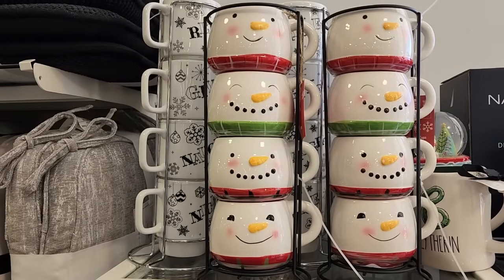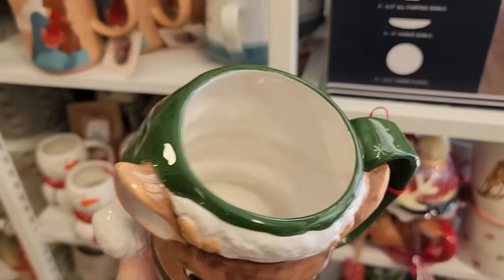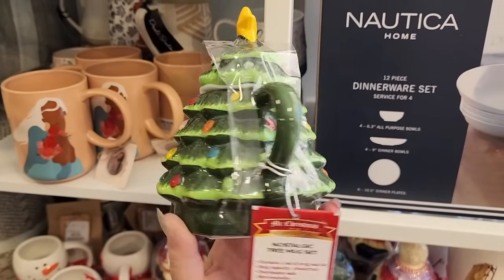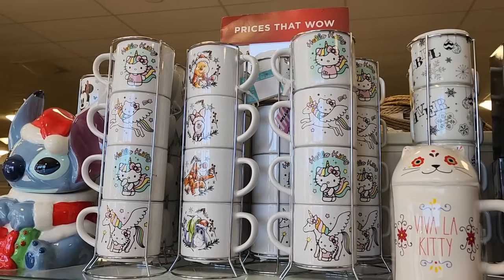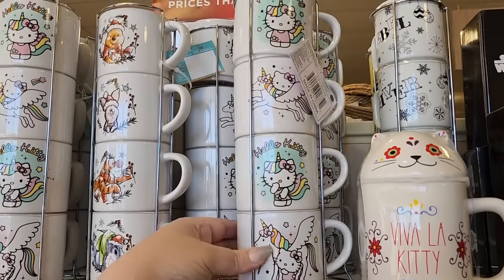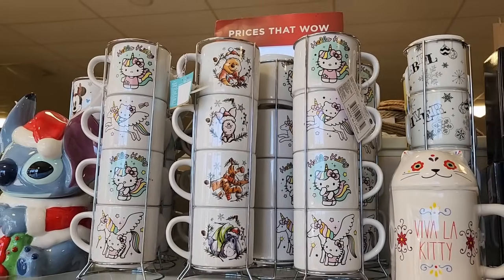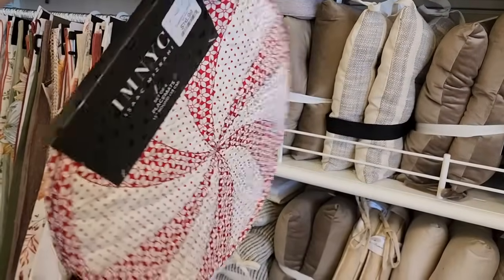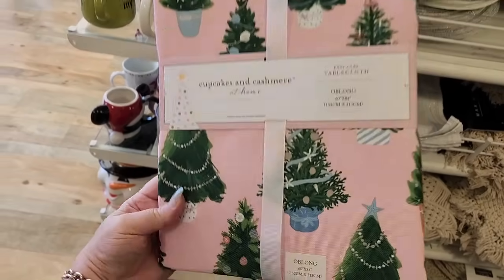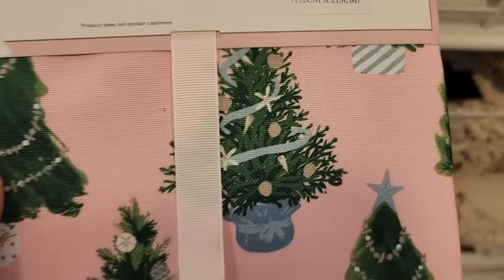$15 on the snowman mugs, and they are one-sided. $7, it's the Blue Sky brand. $10, Mr. Christmas, that is adorable. $15 on these mug stacks, how cute are they? And they're two-sided. $17, and you get four, how cute are these? $15, cupcakes in cashmere tablecloth. How cute is that? And look, it's nautical.